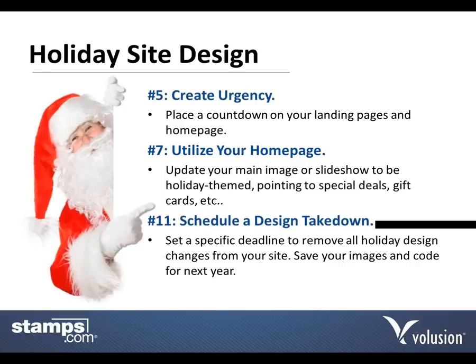All right, so one of the biggest tips, or one of the biggest tidbits that I can give you, is to create a sense of urgency on your website. Now, I really recommend doing so on really critical landing pages. Nine times out of ten, this is going to be your home page because, naturally, that's where most people tend to enter your website.